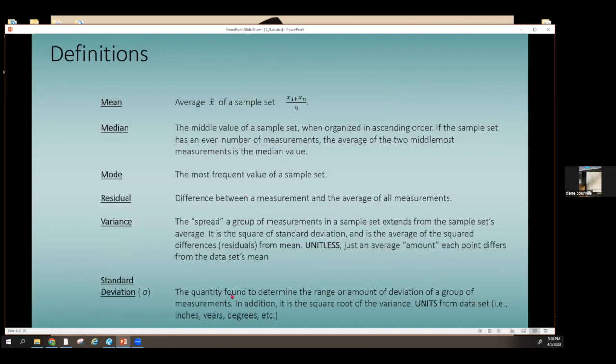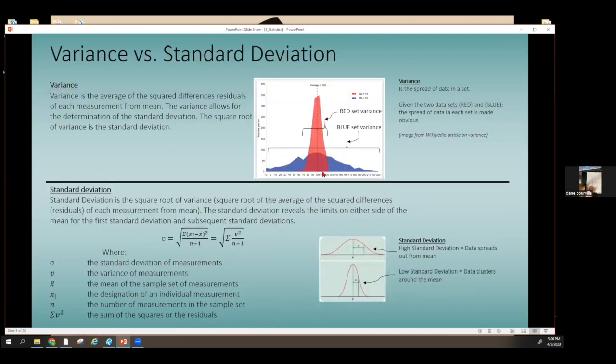So for standard deviation, the quantity found to determine the range or amount of deviation of a group of measurements. In addition, it is the square root of the variance. Variance is unitless. When I'm dealing with variance and all I care about is the spread of data, I just tell you a number. So the variance of this red data set is from 65 to 125. So my variance in this situation is 60.